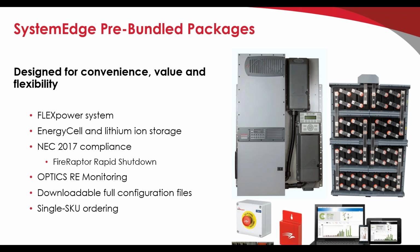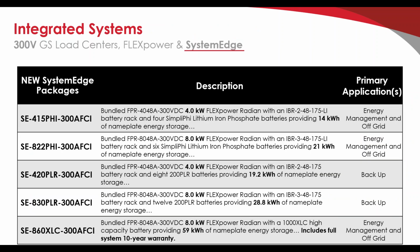System Edge pre-bundled package. Of course, we've had System Edges for some time now, and our battery options have changed a few times. This is a XLC, the 1000 XLC, large high-capacity battery, advanced sealed lead acid popular battery. It comes with the IMO Fire Raptors and, of course, optics and the new charge controllers. And these are the 5.